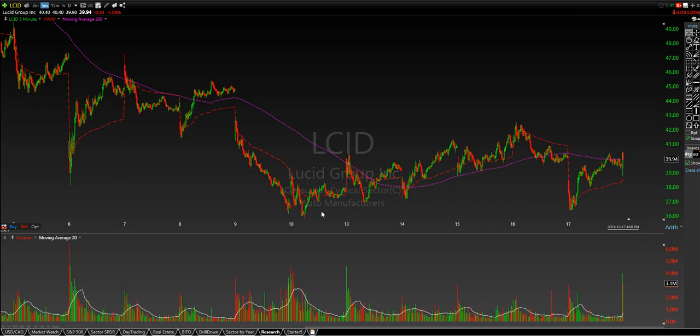I'm going to start with Lucid. So this particular stock I traded 3 times, and only one of the 3 trades that I put on was successful. So I'm going to bypass the successful trade, which was right through here, and I'm just going to talk about the 2 trades that I put on where I got caught. The first one is going to be right through here.